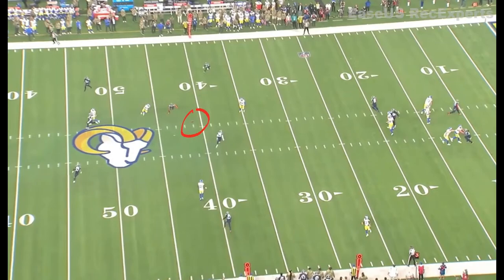And again, it would have had to have been a laser beam throw to get it to Woods. But it was there. Was it going to be easy? No. But Stafford made these throws in the previous 8 games. But he just doesn't this time. And that's a missed opportunity by the Rams offense.